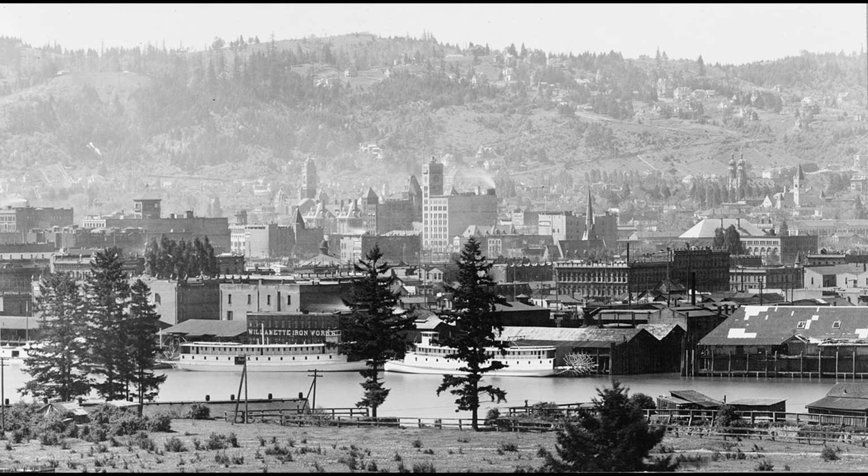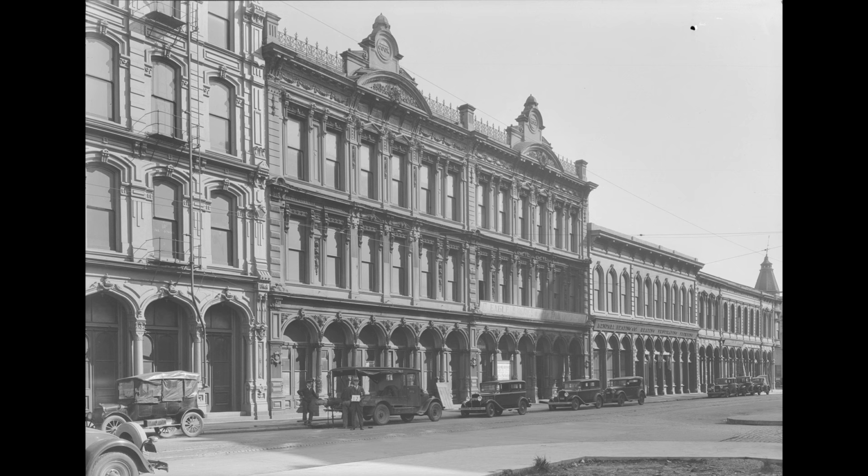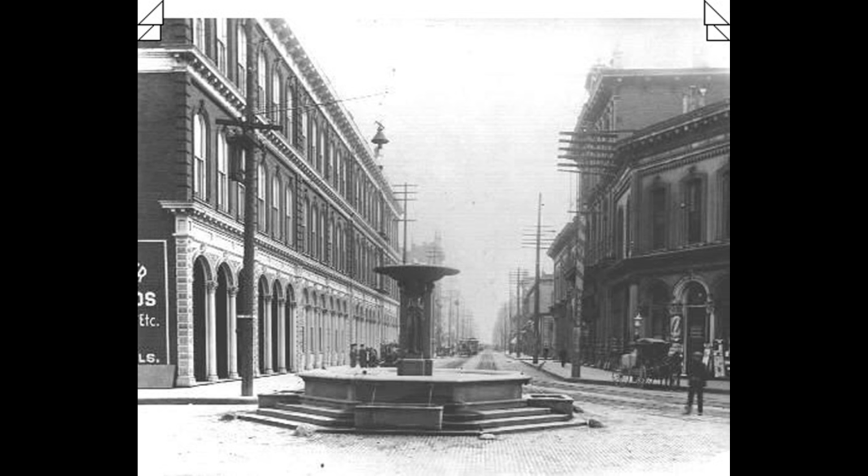As a port town, much of Portland's early development was along the Willamette River's waterfront, where cast iron buildings went up all over the place, and overnight, a small, rugged, rural town became a mecca of architectural sophistication, especially along Front Avenue.